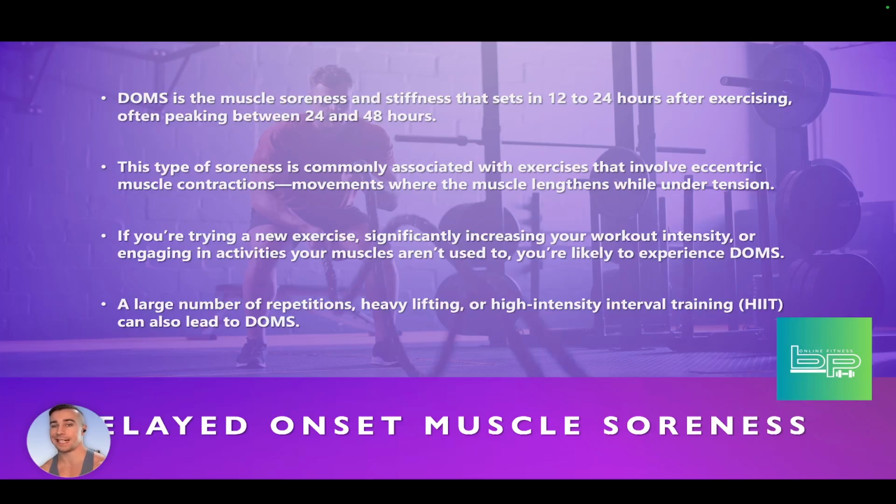If you do any activities that are going to show anything new that you've tried, you're going to get that soreness that comes from those workouts. A large number of repetitions, heavy lifting, or high intensity interval training can also lead to delayed onset muscle soreness as well. And I've talked a little bit about high intensity interval training, and I'll go ahead and reiterate what that means.